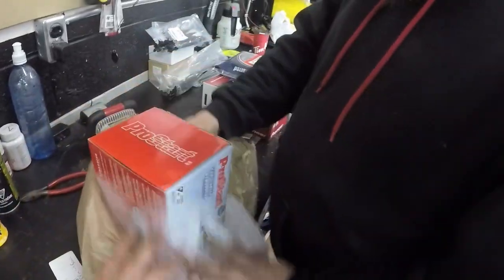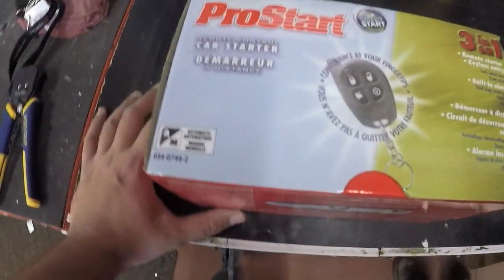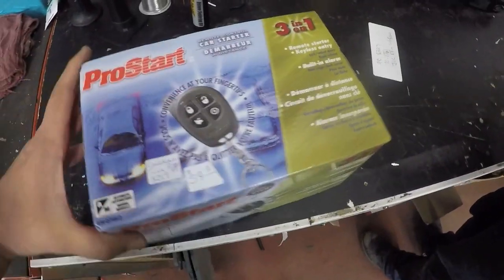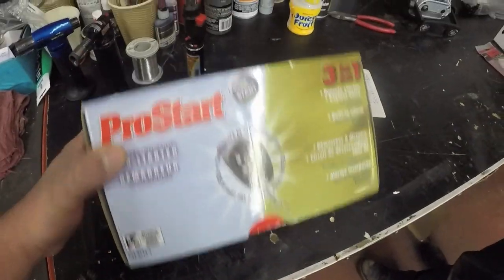Okay, so it looks like we found the goods. You got a Pro Start 3-in-1, keyless entry and remote starter, on sale from Canadian Tire for $59.99. All right, guys. I kind of don't like installing these Pro Starts myself. There really isn't much of a warranty that goes along with it. I'll give them a little bit of warranty on the labor side of things, but as for the product, you get nothing, unfortunately.